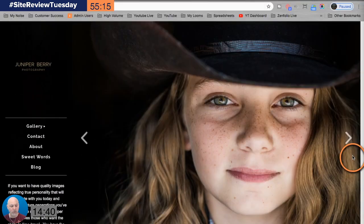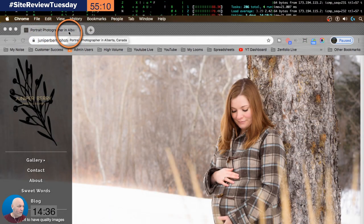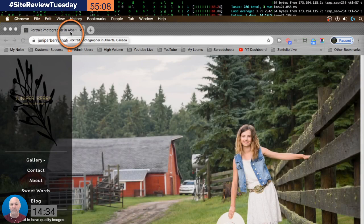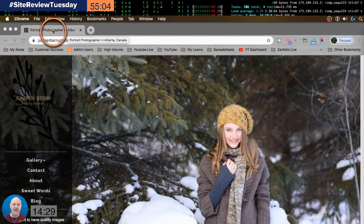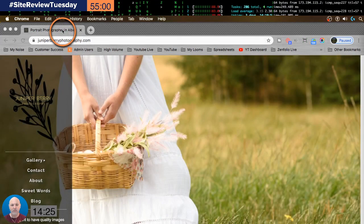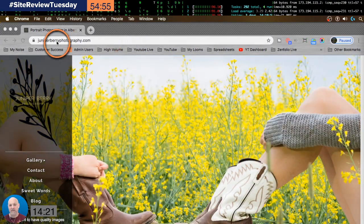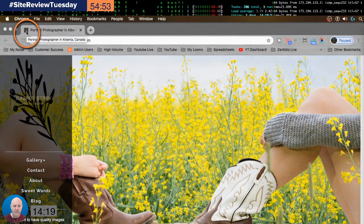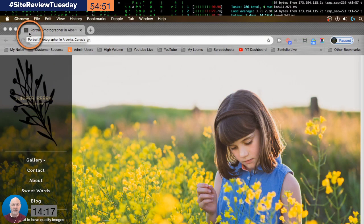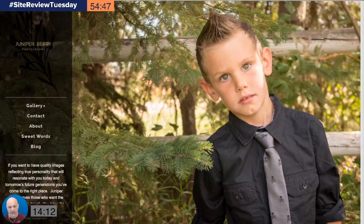So again, just pull it back down. Up here at the top, portrait photography in Alberta, Canada. So right there, you guys, I talk about this a lot on the site reviews. This website title, you could put information in it, and this is a perfect example of what to have in there. It said portrait photography in Alberta, Canada. And then you do have your little favicon up here, which is cool. So nice job having that set up in here. But let's go ahead and bring this back up and keep going here.